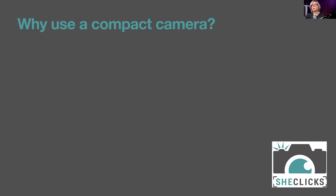So why would you want to use a compact camera? Well, the first thing is the point I made initially, they're small, they're compact in size. So often you can slip them in a pocket. And even the larger ones, you might not put them in your jeans pocket, but you could probably put them in a coat pocket or a small handbag, or you can put them on a strap and carry them around. They're not going to weigh you down on a day out or evening out. They're really convenient to carry.